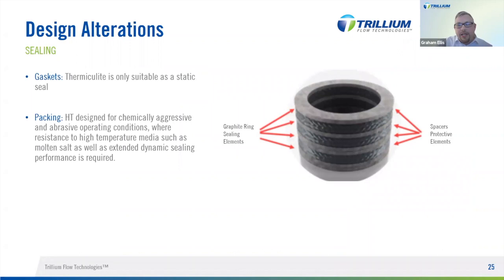So going a little bit into that sealing change that we've done there. The control valve stem operates in a modulating linear actuation. Typically in a molten salt application, the valve fully opens in the morning and closes during the night. So the packing would have to be capable of handling linear actuation in high temperatures, such as in this case, molten salt.